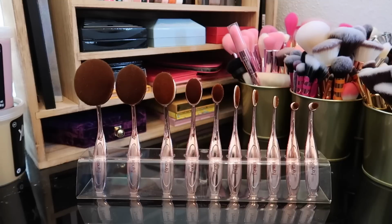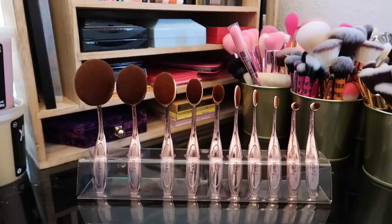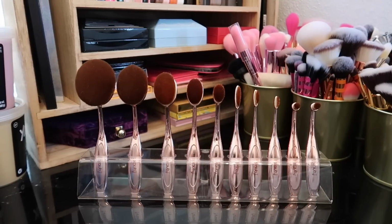So next we have this brush set here from iBeauty, I think is what it's called. I got this from TJ Maxx or Marshalls. It was on super sale. I feel like it was like $12, and I bought this so long ago with the intention of doing a knockoff Artis video, but I never did that, and now you never even hear about Artis brushes anymore.